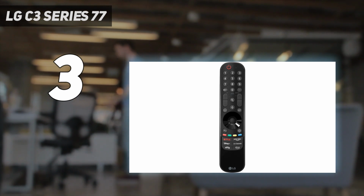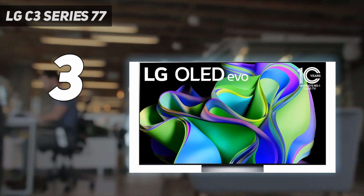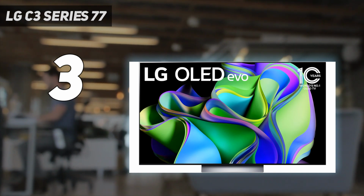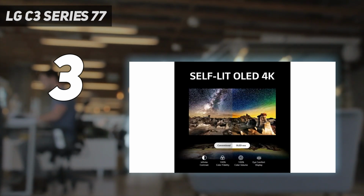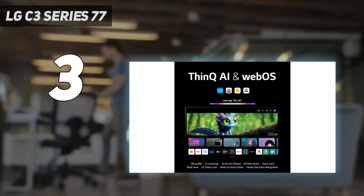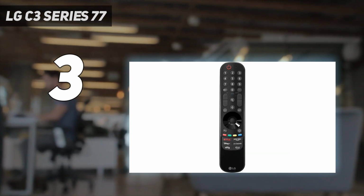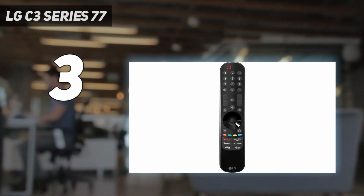The built-in WebOS platform also makes streaming your favorite content easy, and with its very good image processing, it has no issues upscaling lower resolution content if you watch DVDs, cable boxes, or Blu-rays. It's also a great choice for wide seating areas as the wide viewing angle makes the image look consistent from the sides, so everyone sees the same image.